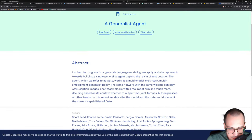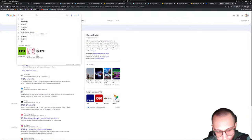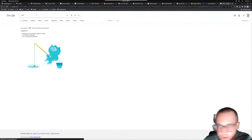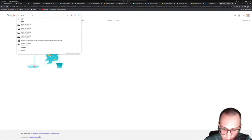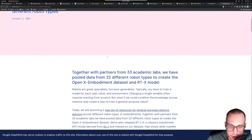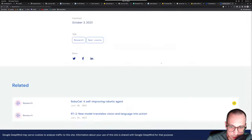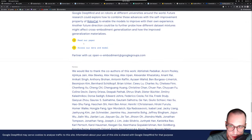So what is the scaling? I don't know. Which one does better? RT, let's do X. No. RTX Google. RTX Google. Let's look at the picture. Where's the picture? Paper. Here. Read our paper.